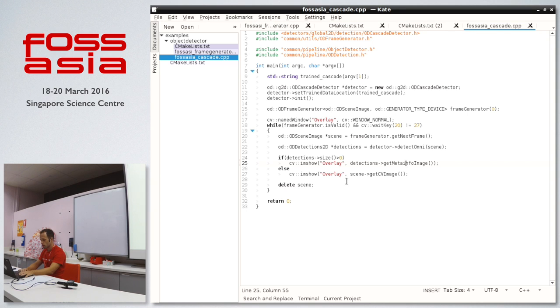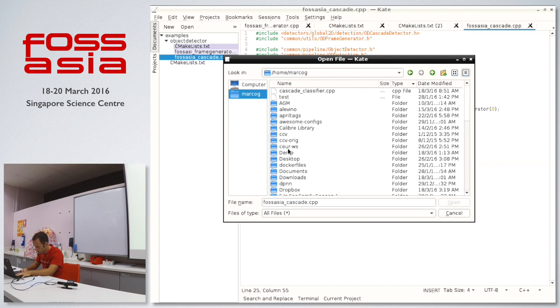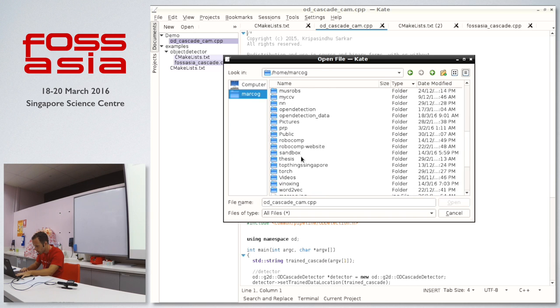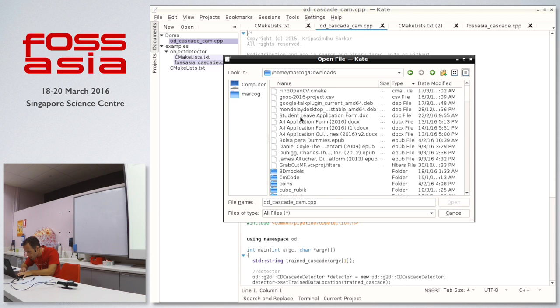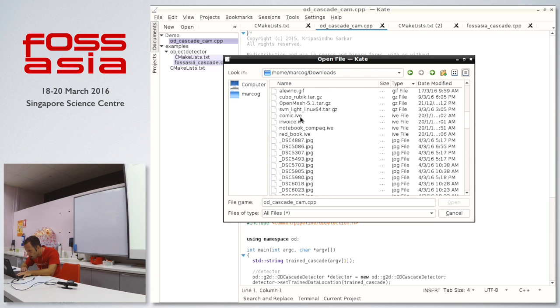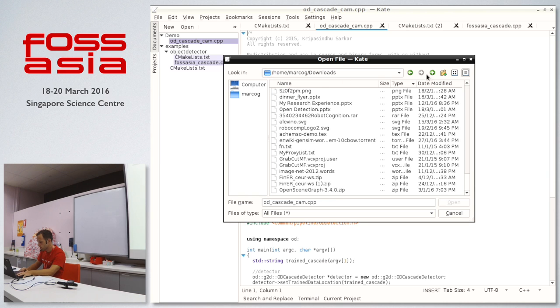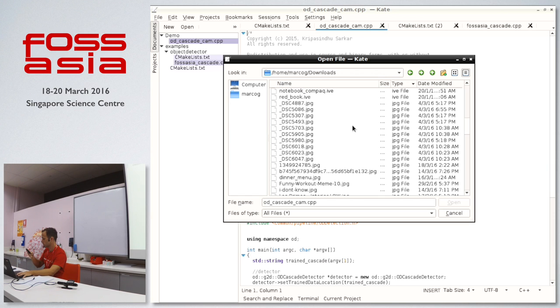So this is the cascade that we just made, and I purposely downloaded the version from OpenCV somewhere, if I can find it. This is actually on the website. I just want to compare how it looks. We have internet, right? Is it on? Yes. And the details are on the paper. Okay, so I'll just go ahead and try it.